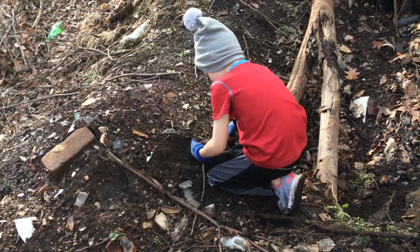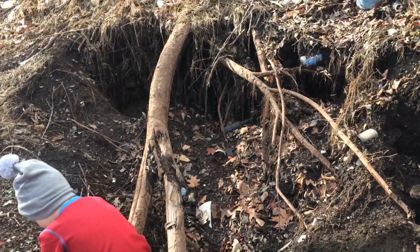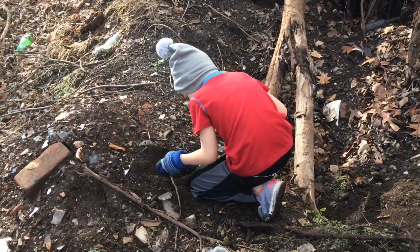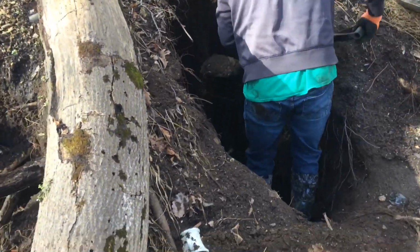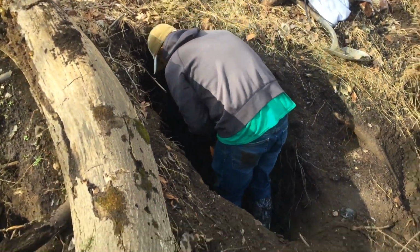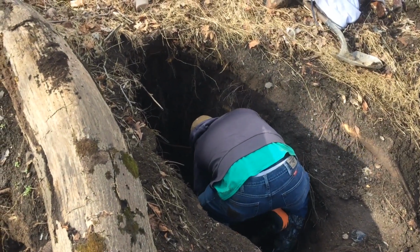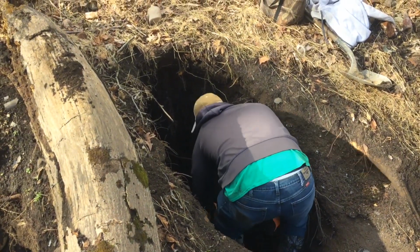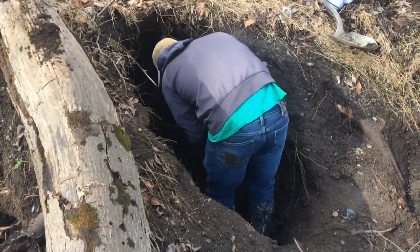Hey guys, Crick Diggers coming to you Sunday morning out here at the bricklayer dump. My son Travis Jr. is running the pinpointer around finding relics. And my buddy Billy down in the hole right here cleaning it out. He's a metal detectorist, real good at it too, but he wanted to try his hand at some bottle digging, so I invited him out this morning. We're gonna see what we can find.